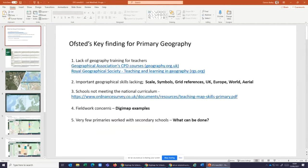Finally, number five, because for number two and number four I'm going to show the live examples. Very few primaries work with secondary schools. This is one of the key findings that Ofsted found. I've always found this a very interesting one, not coming from a teaching background myself. Why don't the primary schools and the secondary schools speak to each other? This is going to be so relevant for you secondary guys, on the geography you can do with your pupils at year seven and year eight, based on their experience and knowledge of their primary school geography.